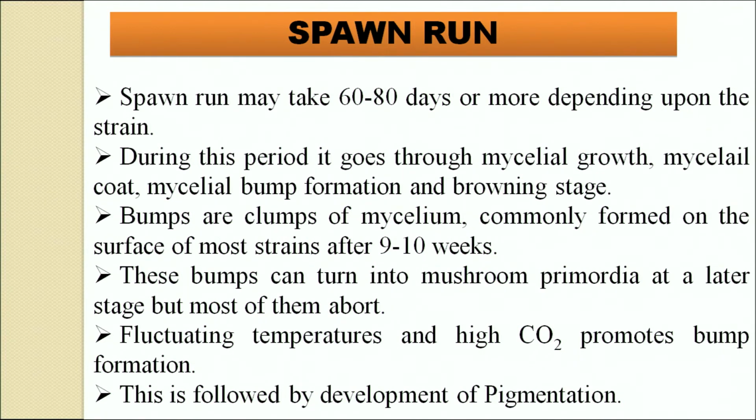During this incubation, all this will happen. Whole colonization will occur. First it will become white, then a little brown, and then bump formation will take place. This takes around 9 to 10 weeks. Carbon dioxide fluctuation and some light are required; bump formation is a must in this mushroom. This pigmentation, from white to brownish, is also required in this mushroom.